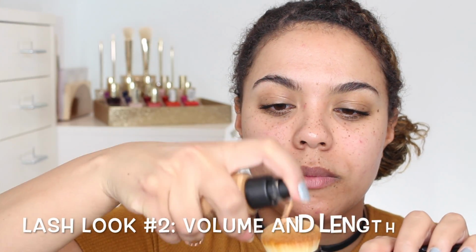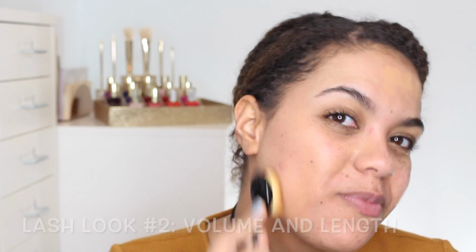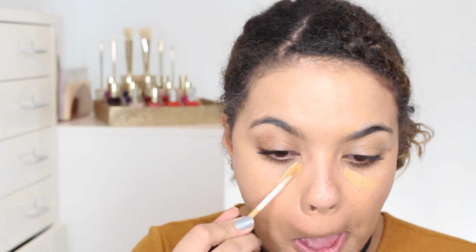For the second look, I'm using a more medium coverage foundation, again on the oval brush to build up coverage. As I mentioned, this is a little bit more of an everyday look for me. I do like to go for a medium coverage. Using a concealer under my eyes that's about the same color as my skin tone to cover up any darkness, and then a brightening concealer to brighten.